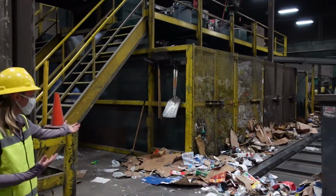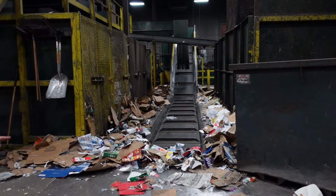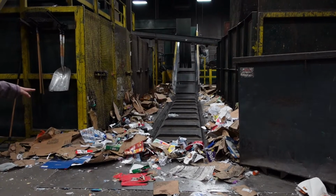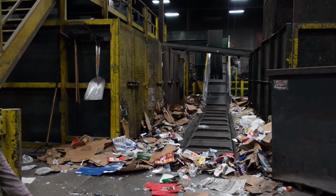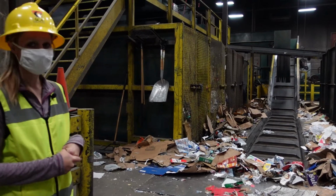But wait, what is this? This is called a baler, and this conveyor belt, the cardboard and all the materials get shoved onto that conveyor belt and it spins and it pushes it up the line there and it goes into this big baler which makes cubes of recyclables. And it's in the middle of their floor.